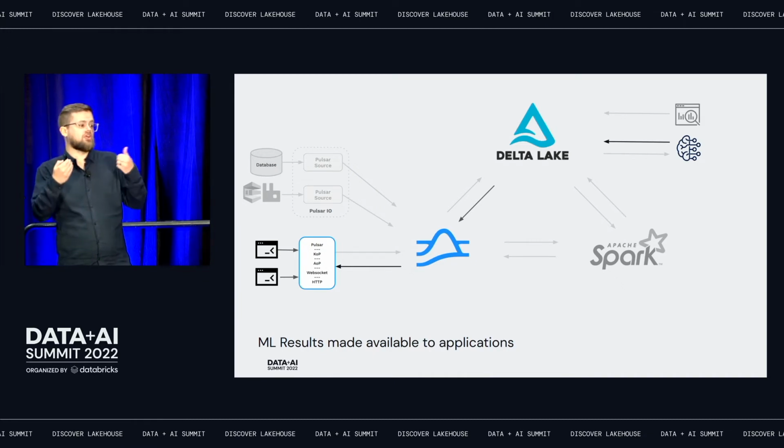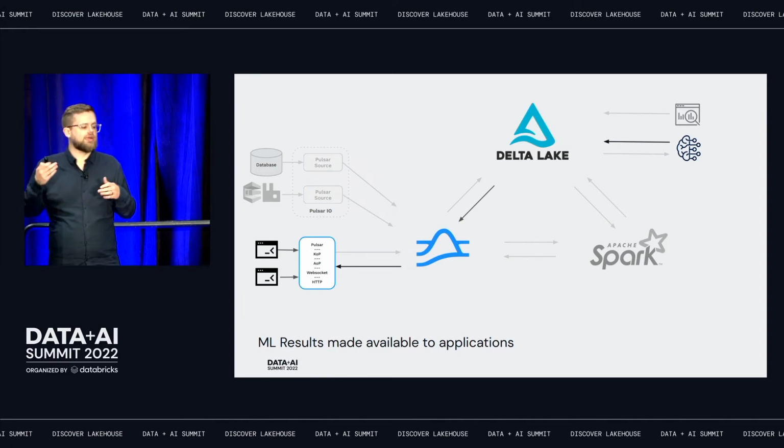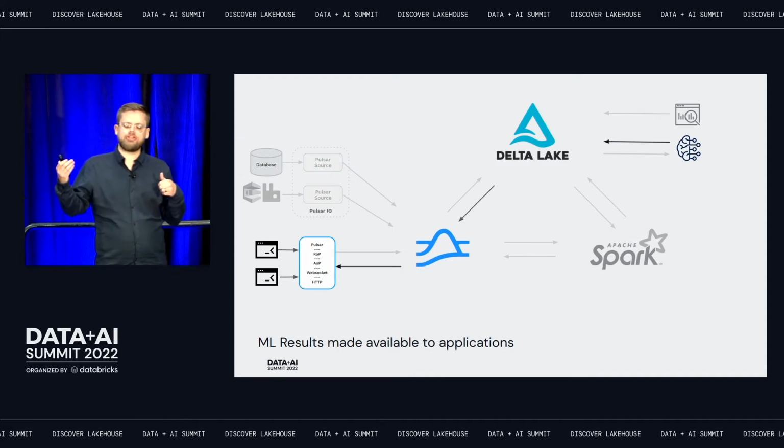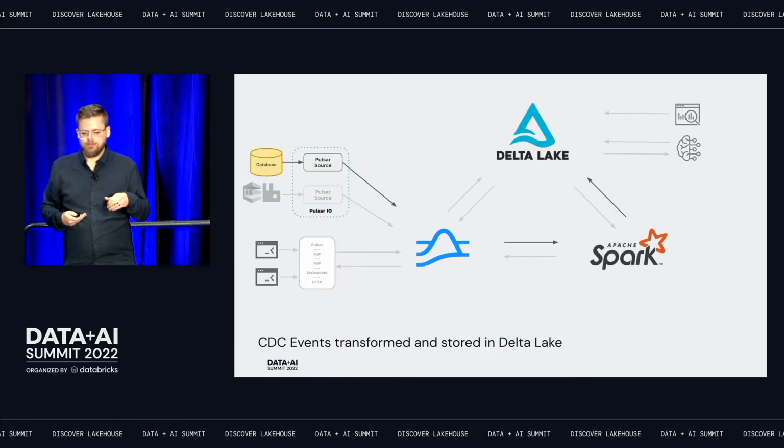But what I think is more interesting, and often more the challenge, is, okay, now we have some results from this ML workload. Maybe those are a longer-term batch-style ML, and we want to make that available to applications. That gives us the ability to now take that data out of Delta Lake into a topic in Pulsar and back into the application tier.